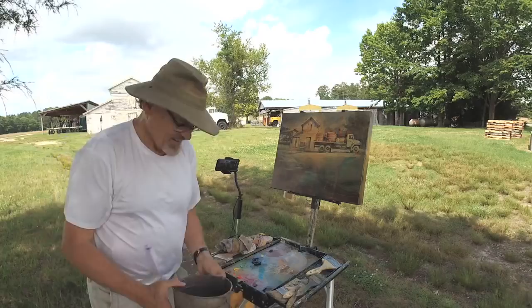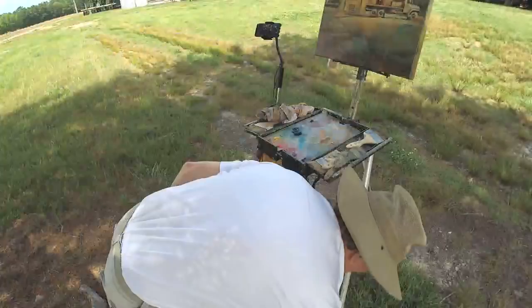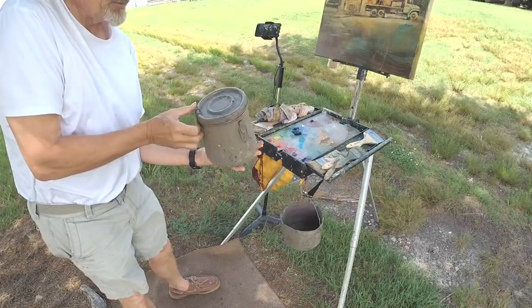And I like a little trick. This is my Soltec easel. I bought it used. I'm glad I got it. It's worked very well for me. I've never had the infamous leg collapse. It's never happened to me yet.